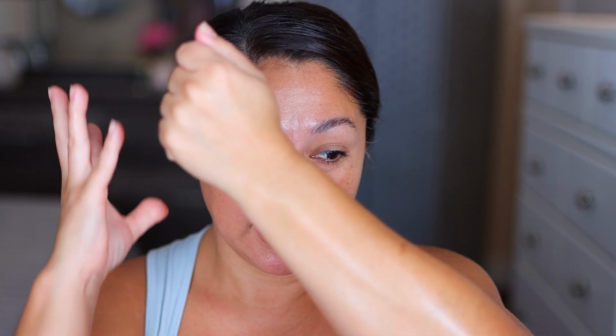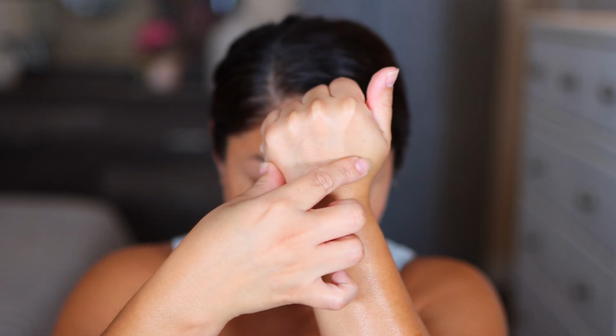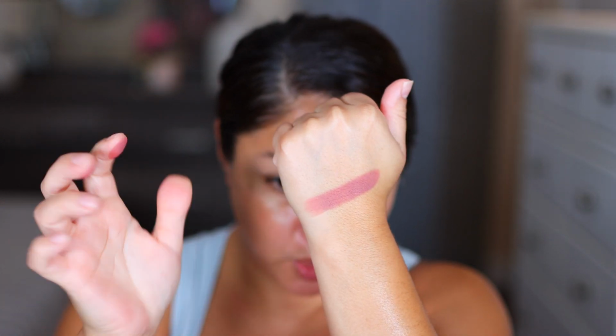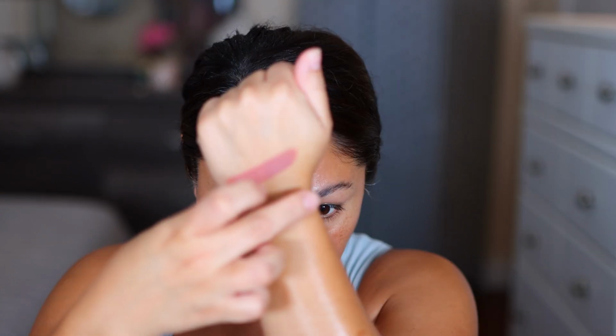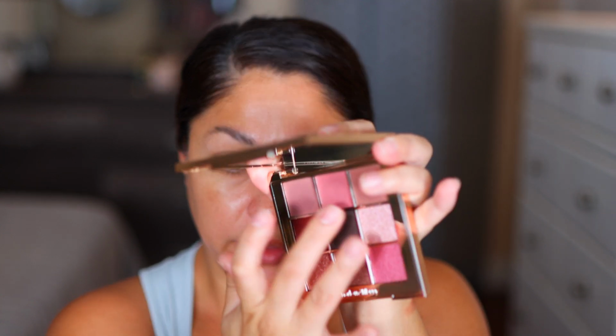So let's go ahead and get into the swatches. Hopefully I can do a good job swatching it because I usually don't. I'm going to start with the first three shades on the top, and these feel very nice and silky, like a creamy matte formula. This one is called Futuristic Pink. Wow, that's a beautiful swatch. Cyber Rose, Supernova Smolder.